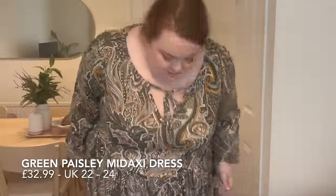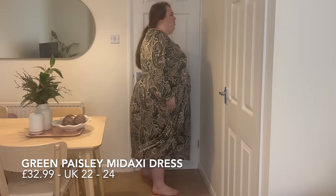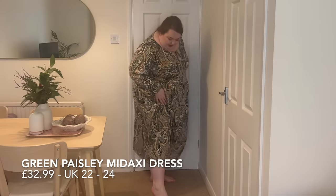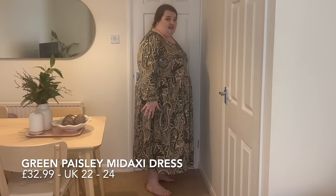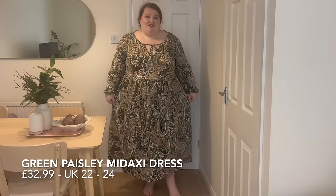It's really nice fitting. As for the length, it is definitely more of a maxi on me. It does feel quite long. Ideally, I would like it more of a midi length. I am 5'6" in terms of height. So yeah, I think it's really, really cute.